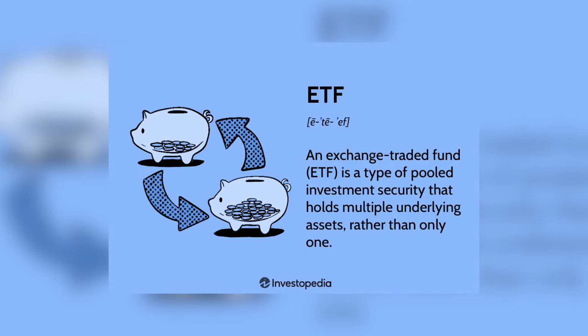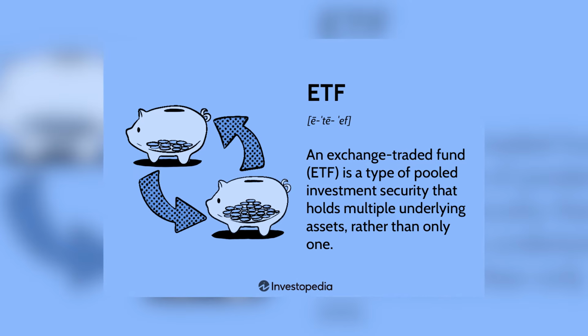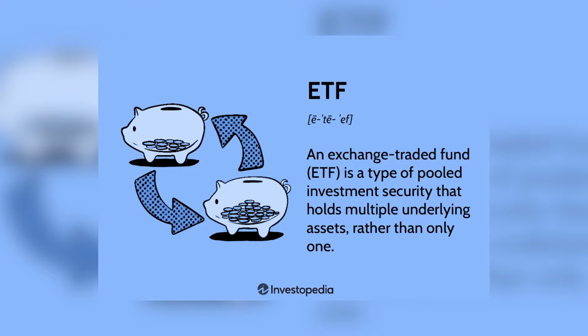Well, this is where ETFs come in. I've preached this before and I'll preach this again a million times. ETFs are the way to go. And not financial advice, of course. I actually know nothing and this is just my personal experience. But ETFs allow you to control that risk as well.